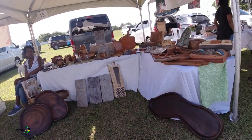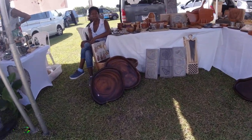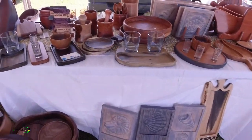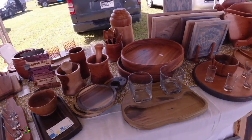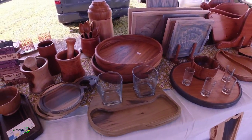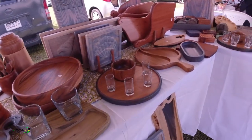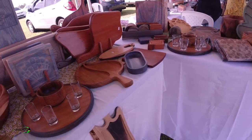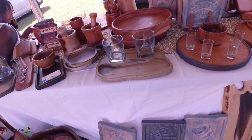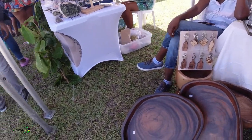Some nice wood carving over here. Hello. You have some nice wood carving there. Yes. Wow. Guys, look at this. What is this? You can put a bowl, you can use it as a serving bowl. Or you can just put it as a tree. Okay. Whoa. These are our shot glasses. Okay, nice. Alright.